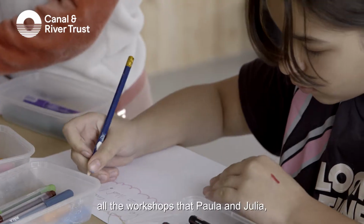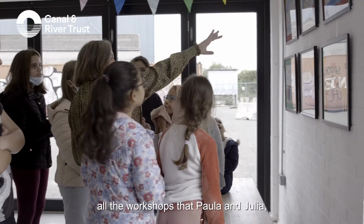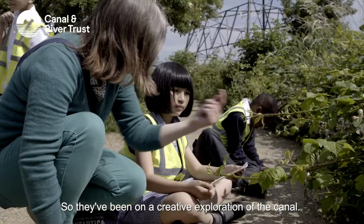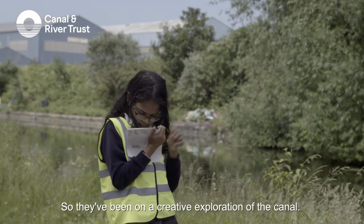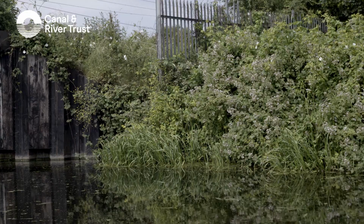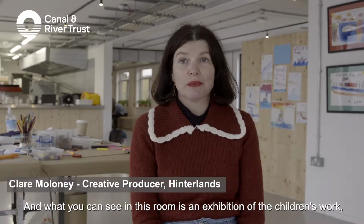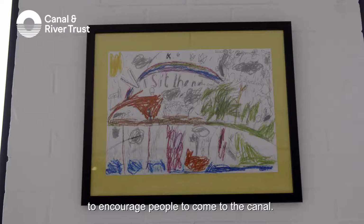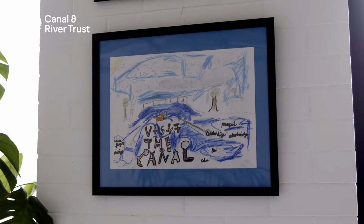Culmination of all the workshops that Paula and Julia have been doing with Raynham Primary School. So they've been on a creative exploration of the canal. And what you can see in this room is an exhibition of the children's work, where they made persuasive posters to encourage people to come to the canal.